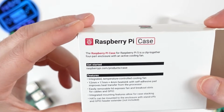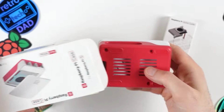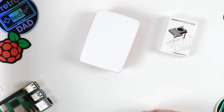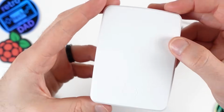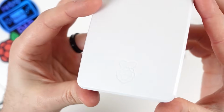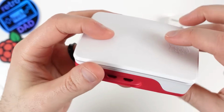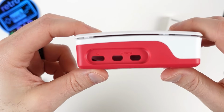As the back of the package states, this is a clipped together 4-part enclosure with an active cooling fan for the Raspberry Pi. Alright, let's get this out of here, and I have to say I've always liked the look of the official Raspberry Pi cases with the two-tone white and red. It's clean and simple.